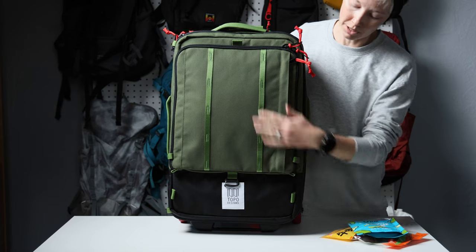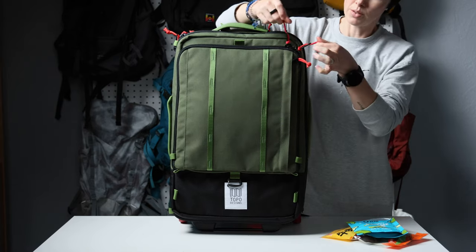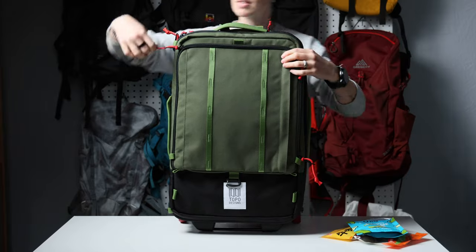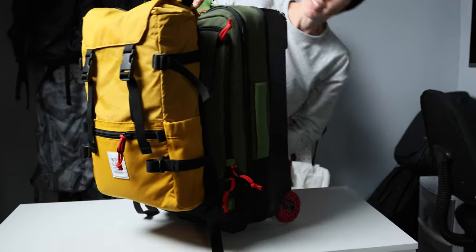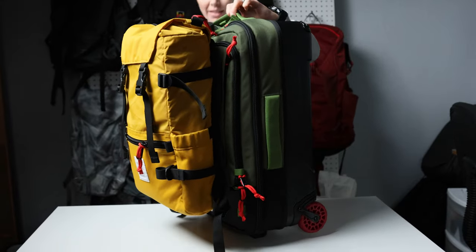So, who is which bag for? Well, that's hard to say. If I had to pick one for my travel style, it would probably be the Topo, just for the sheer versatility of this bag. I mean, I almost always travel with a laptop, so I appreciate the padded pockets and the ability to clip a Topo day pack to the front for more secure carry than just flopping it over the telescoping handle.